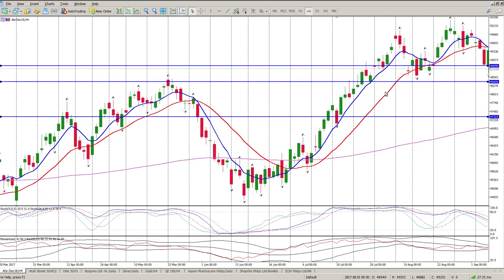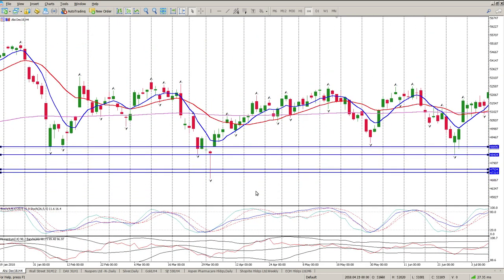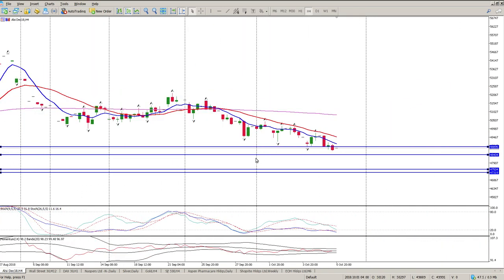then pretty much the last line of defense is going to be somewhere around there, 47,500. Okay, so 47,500 and this 47,300. You'll see how that lines up pretty much towards the end of this pin bar here. Okay, so that's kind of what I'm looking at the moment.